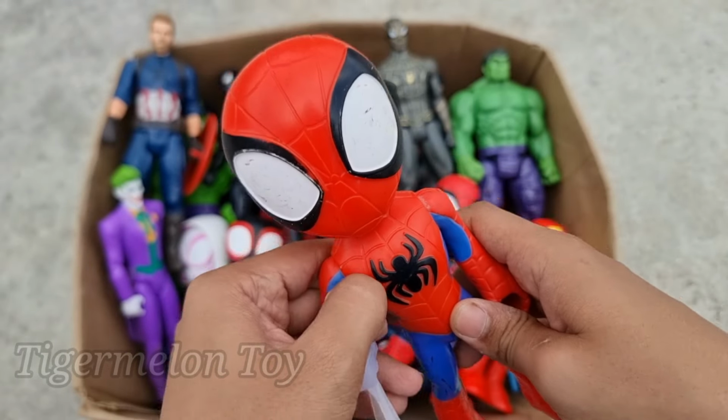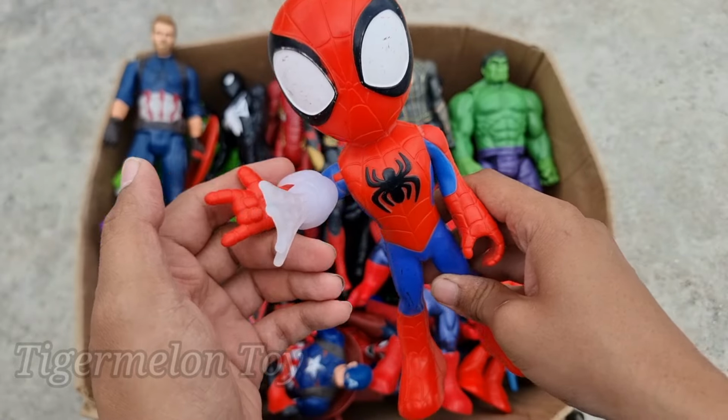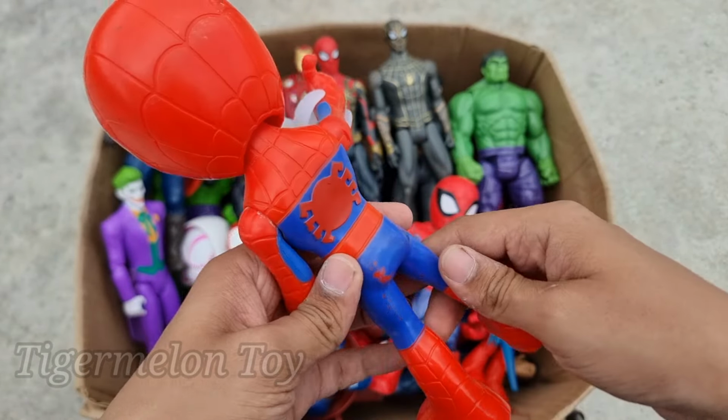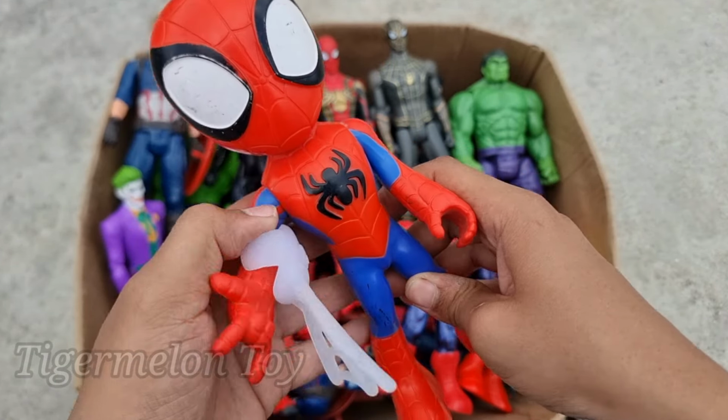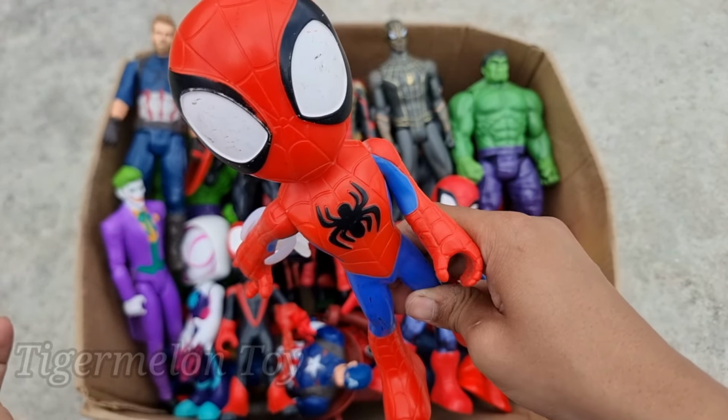Wow, guys, look what we got here. Wow, look at his very huge eyes, guys. Look at the very beautiful spider on his chest, guys. Look at the webs, guys. Guys, this is our favorite superhero. Very cool, the red and blue costume superhero. This is the amazing Spider-Man.